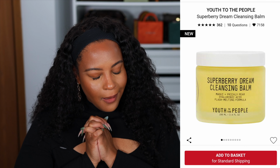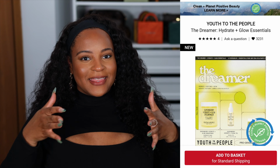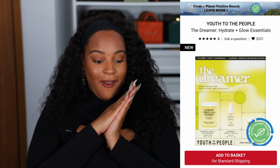Keeping with the cleansing balm, the Youth to the People cleansing balm? If it smells anything like that mask that they have, oh, I'm gonna lose my mind, because I love the scent of that. I haven't had the mask since I did the video for it, but yo, I can't wait to get the cleansing balm. They also have this dreamer set with the mask that I love and the oil and the eye cream that I never did pick up. So my focus is on this dreamer set. I cannot wait to get my hands on it because she's coming home to mama.